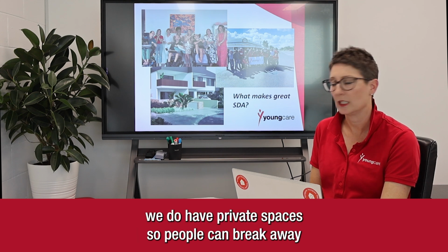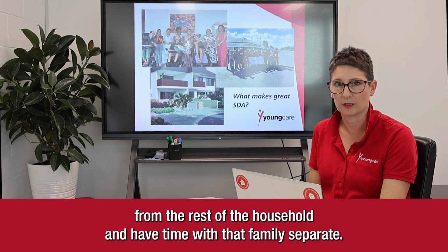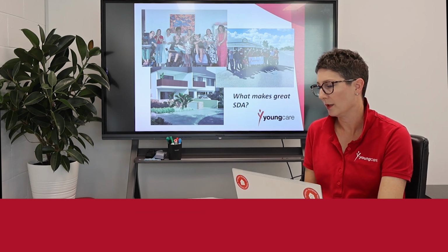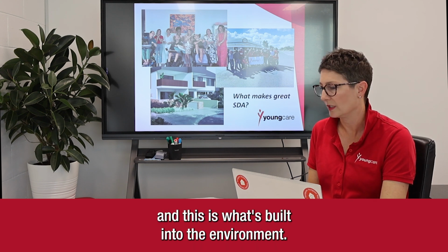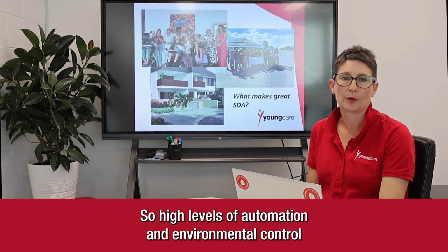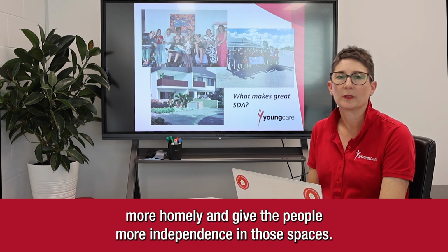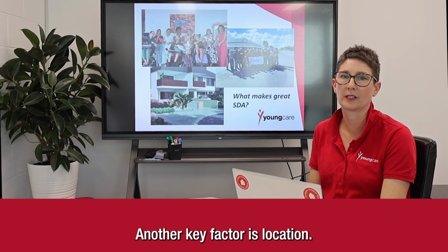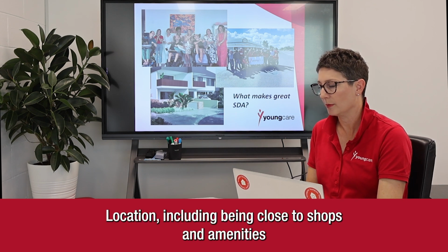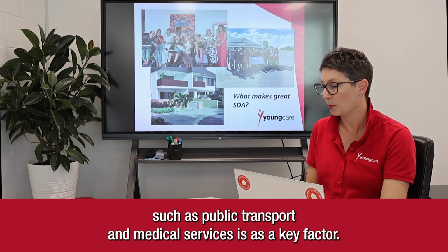In our shared housing, we do have private spaces, so people can break away from the rest of the household and have time with their family separately. Assistive technology is also really important, and this is what's built into the environment. So high levels of automation and environmental control make those environments more homely and give the people more independence in those spaces. Another key factor is location. Location, including being close to shops and amenities such as public transport and medical services is a key factor.